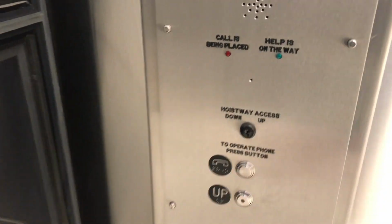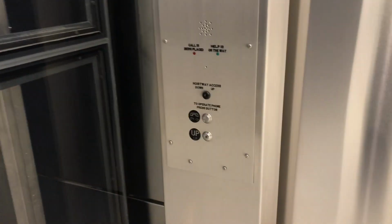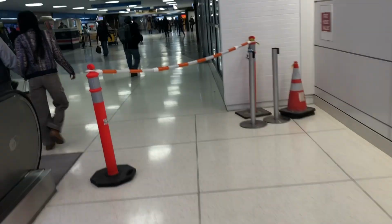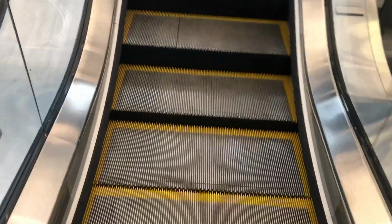Hopefully it's working today. Oh no, guys, I hope this is not broken. I mean, 2 days before Thanksgiving and this is not working? Oh, I guess you need to use the phone button. I'm not gonna do that, but I guess that's why they have this tape up. Unless maybe the elevator is out today, I don't know. Anyhow, guys.